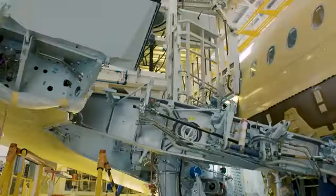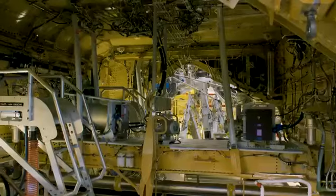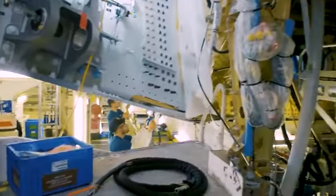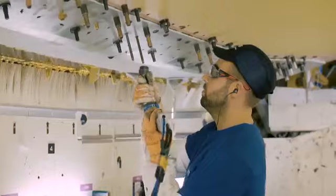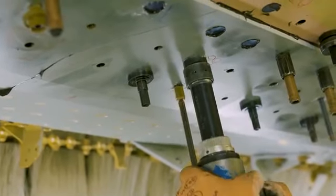At this station, the wing, which has just arrived from Bremen, is mounted and firmly connected to the fuselage. Each wing is 32 meters long and is first glued to the hull, before being secured in place with thousands of rivets.